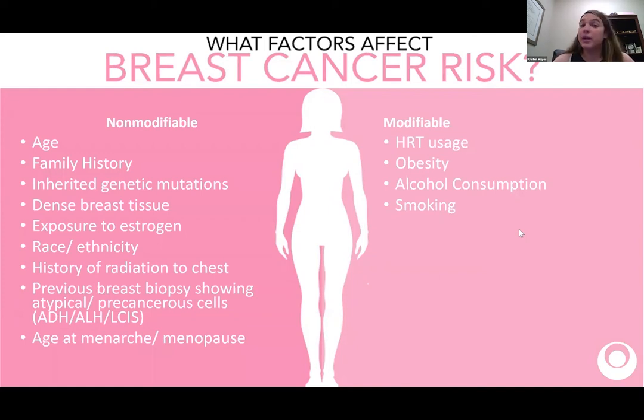There are a few things that are modifiable, which is good to know, so we can educate patients on what to do about these. Hormone replacement therapy usage. We understand that some patients need this for quality of life. Really, we encourage women to take a low dose for the shortest amount of time. The studies that we've seen that show an increased breast cancer risk are when patients take this for 3 to 5 or more years. And really, the increased risk comes from taking estrogen and progesterone together. So we encourage a low dose, short amount of time.